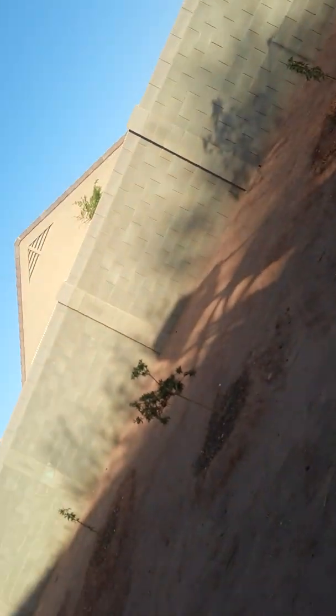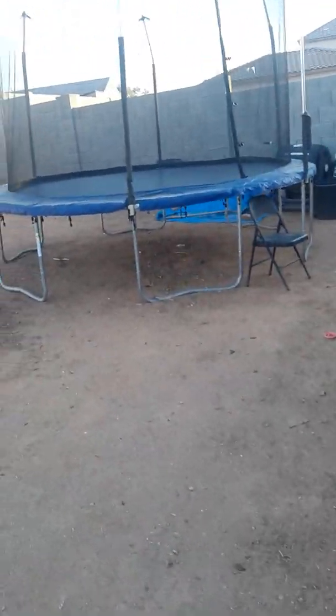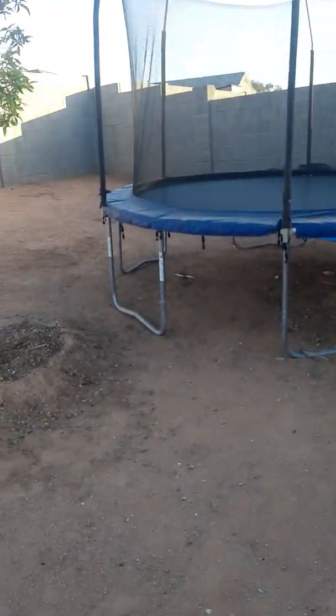So basically, if you want to go here, we're going to show you what the ground looks like. This is typical Arizona ground, nice and hard, deserty, very alkaline soil. It is not the best. It does not have any kind of organic material in it. No wood, no nothing. So we're completely starting from scratch.